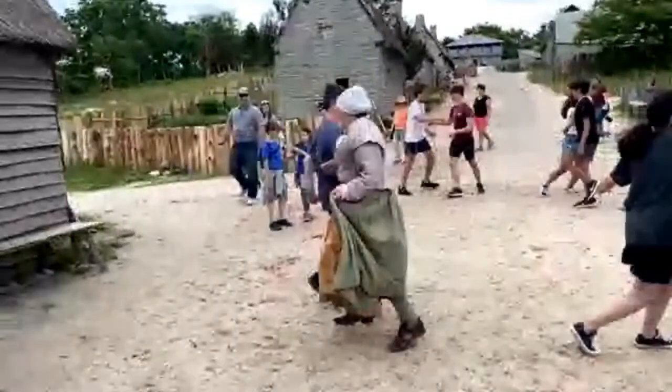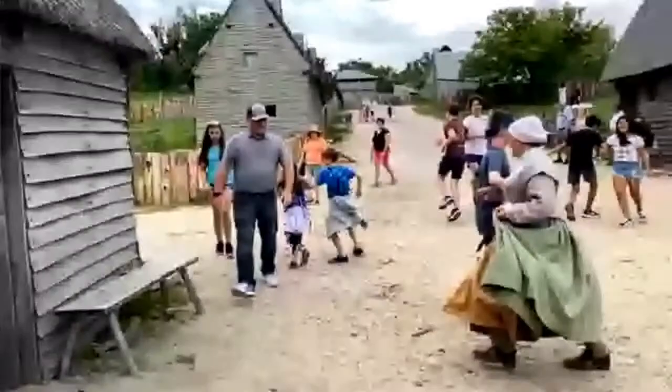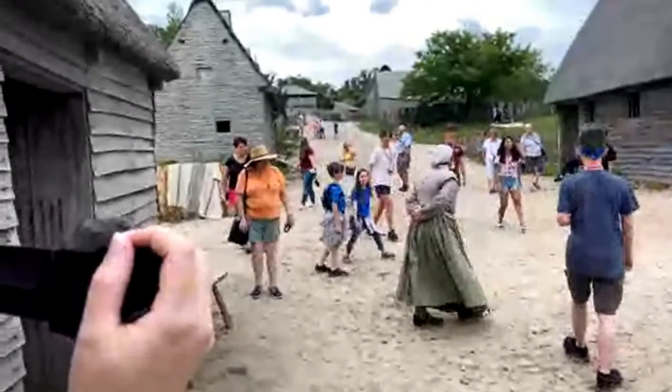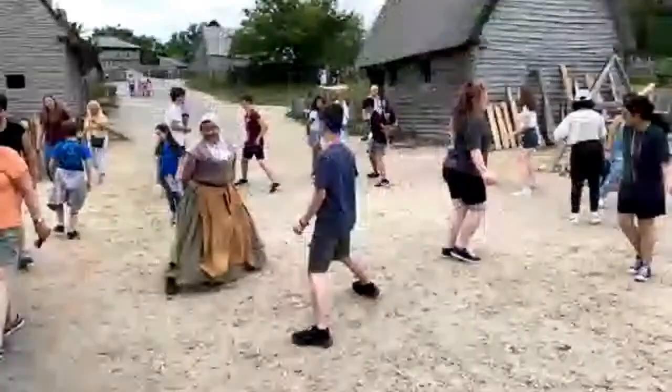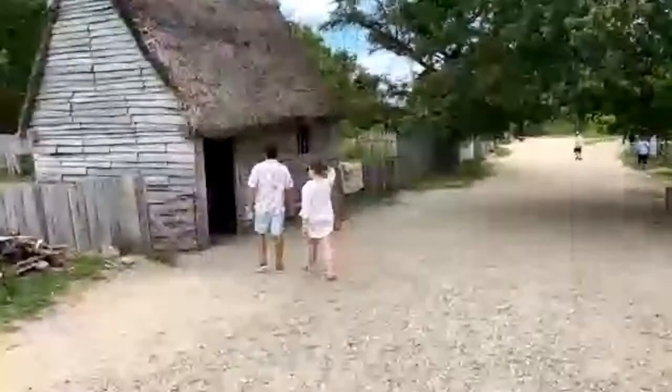1, 2, 3, 4, 5, 6. Give them maybe another minute and then start pushing them that way. I'm going to go down here and start corralling them up. Left, right, turn, and in. All right. And that's how we do.